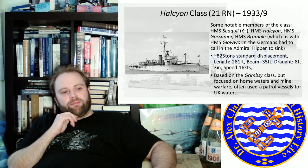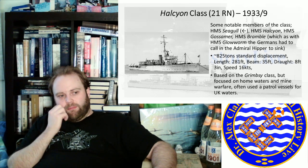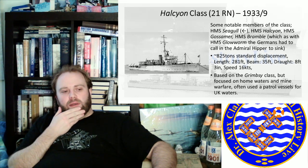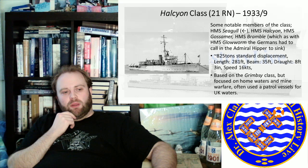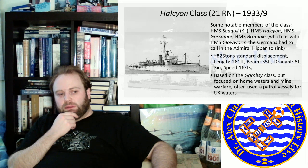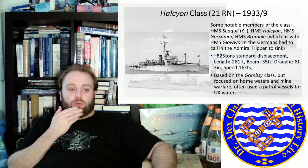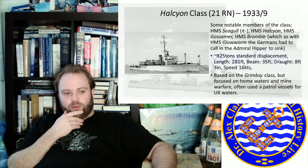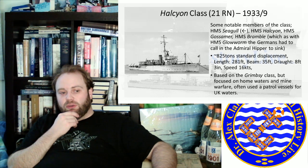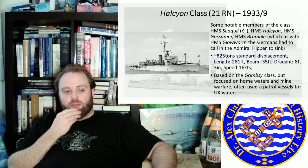Halcyon Class. A lot of these vessels are built, 21 of them. But notable ones: Seagull, one of my favourites, Halcyon, Gossamer, Bramble. Bramble is, of course, sunk by the Admiral Hipper. 825 tons standard displacement. Length 281 feet. Beam 35 feet. Draft 8 foot 3 inches. And speed 16 knots.